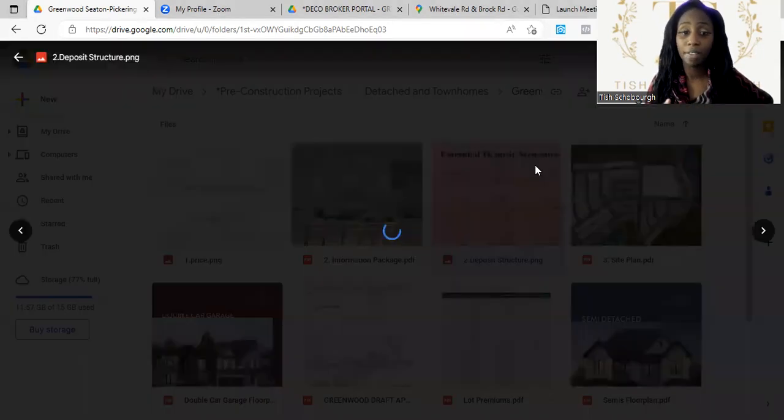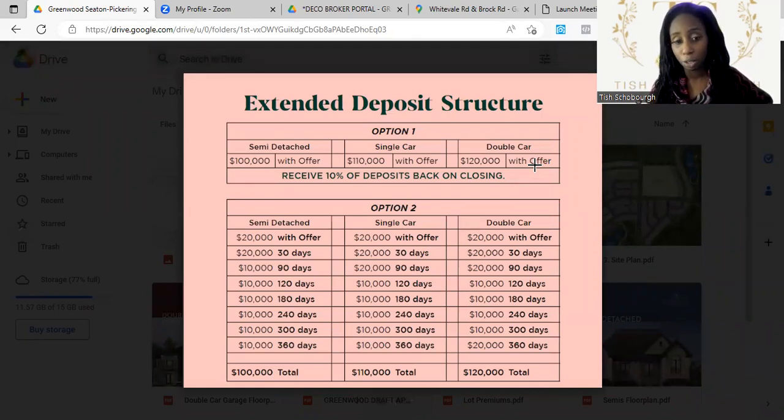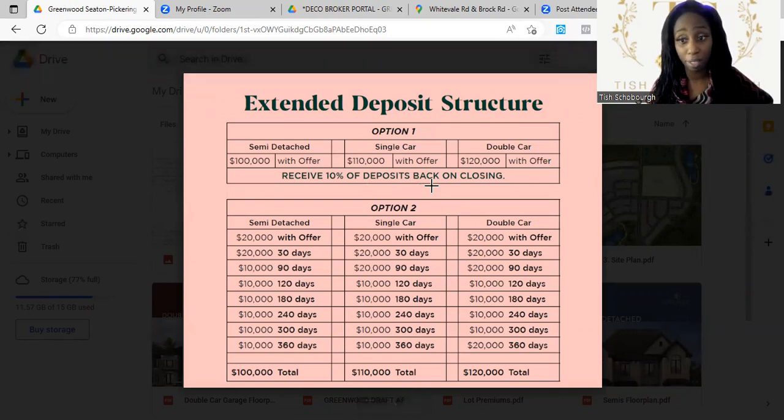The builder is actually giving 2 different deposit structure options. If you're able to pay the full deposit up front, which I know everybody can't do, for whatever the reason, and a lot of people prefer the extended deposit structure based on my experience and conversations with people. However, if you are able to pay the full deposit up front, the builder is giving you back 10% of your deposit on closing. So that's a really neat incentive, which I love.